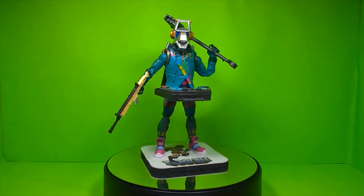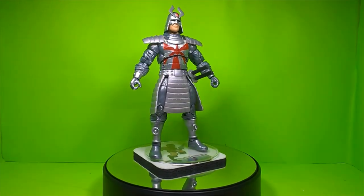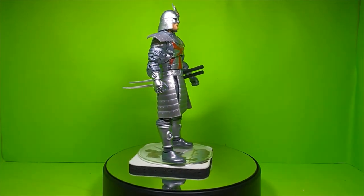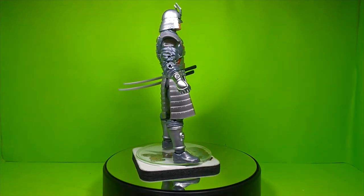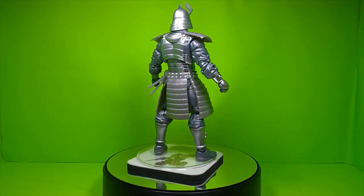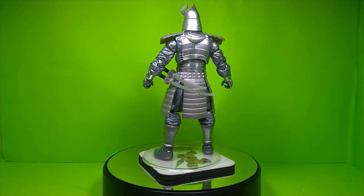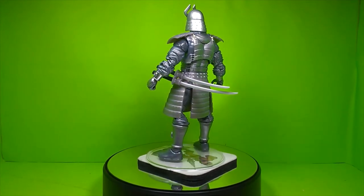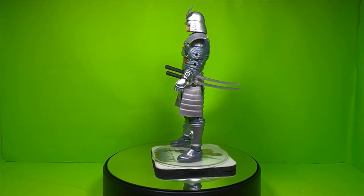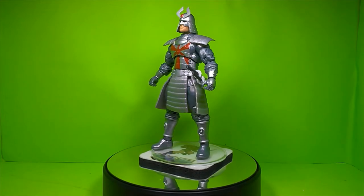My number 22, the beautiful Silver Samurai from the Hasbro Marvel Legends 6-inch throwback line with the carded style of back in the late 80s, early 90s. This Silver Samurai is a beautiful example of how good Marvel Legends from Hasbro can actually be if they're executed and done right. He is really, really well done.